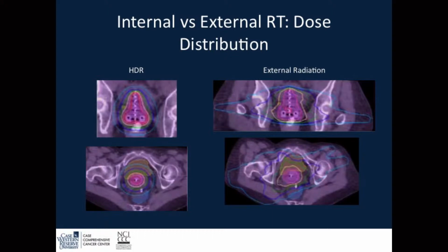On the right is the same CAT scan, so coronal view, axial view. And this is an attempt using external radiation to deliver the same high dose right to the tumor. But what it's displaying is that when you're using external radiation, you're having to go through several normal tissues. And so what you end up with is a low dose spread out through your normal tissues. And so the reason HDR, or brachytherapy in general, has been around for so long is because we like to take advantage of the fact that you're delivering dose right to the tumor, and you're really doing a very good job of sparing the normal structures.